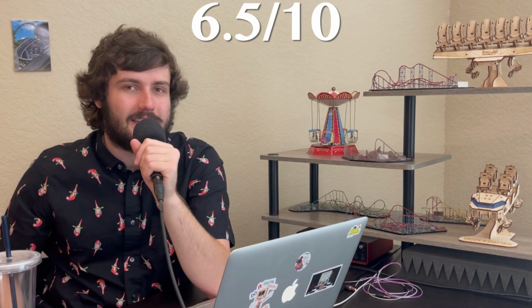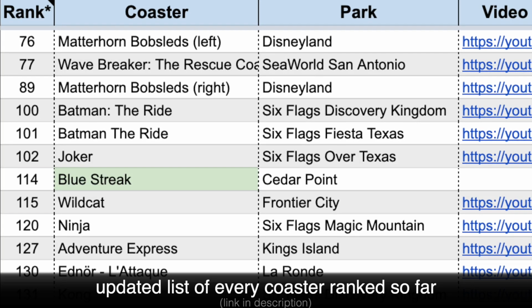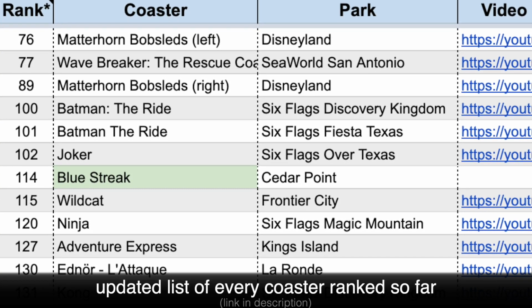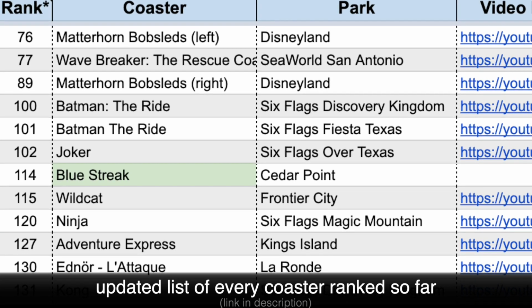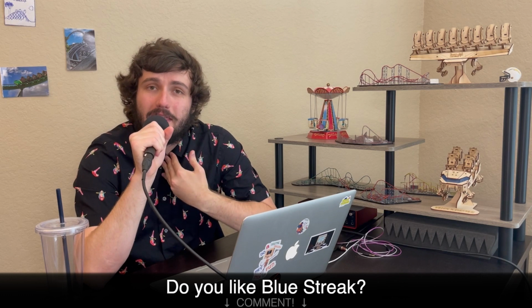Overall, I think this ride is deserving of a 6.5 out of 10. By no means is it my favorite ride at Cedar Point, but I have enjoyed every single ride I've gotten on it. All of that lands it at number 114 out of the 229 roller coasters that I have currently been on. But that's enough of my thoughts on Blue Streak.